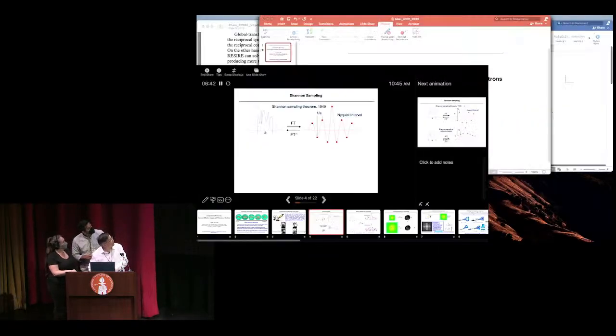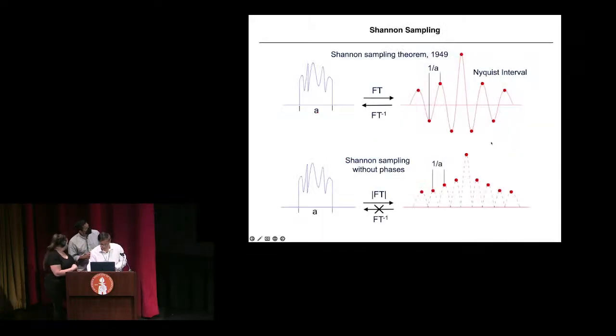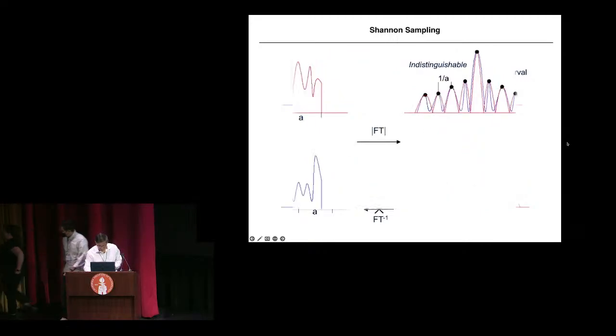Is it okay? Oh, just restart my computer. Why is it suddenly? Here, hold on. There we go. Okay, this is fine. Okay, good. Thank you.